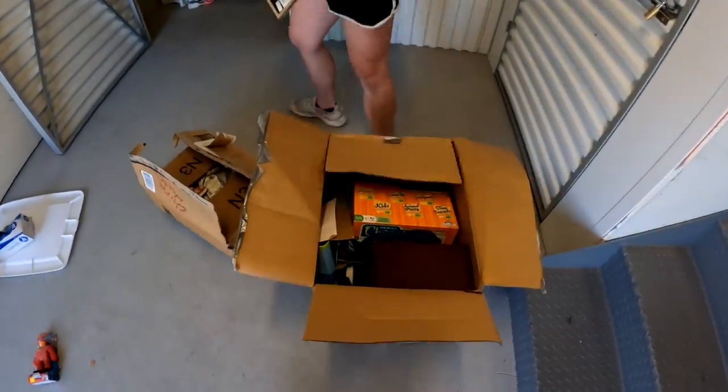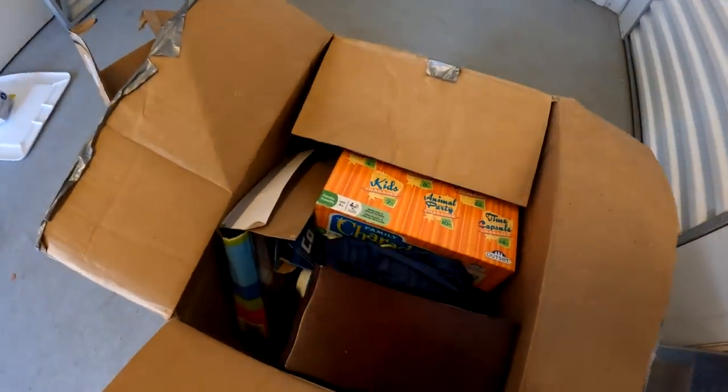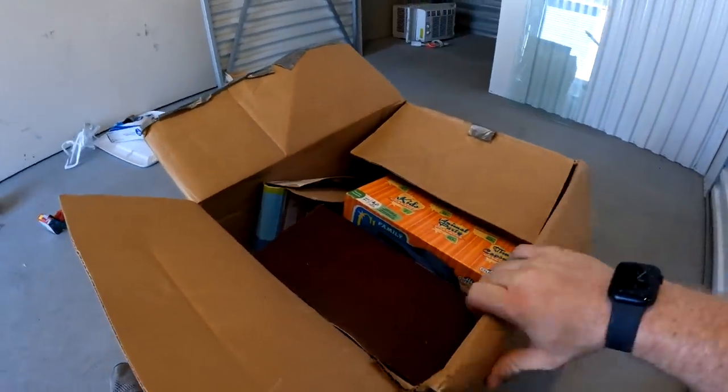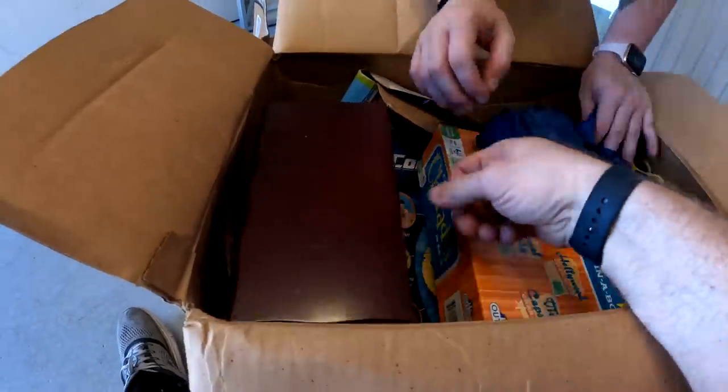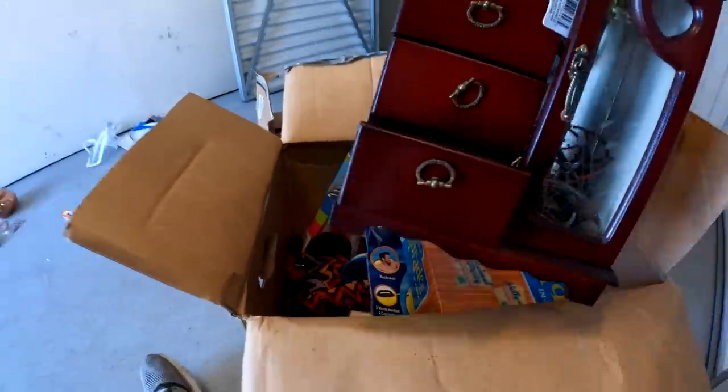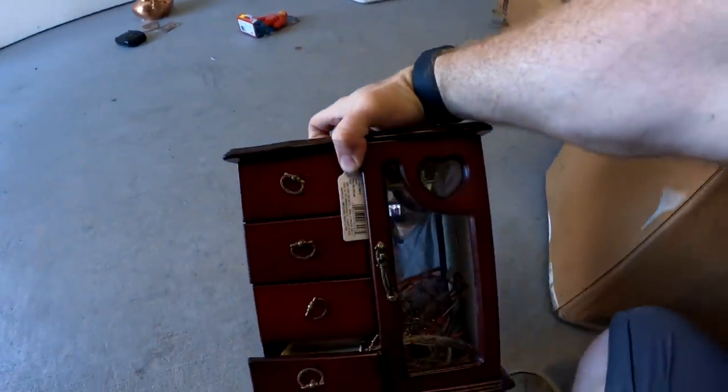So the two boxes we'll bring home. I'll open it with Grandma Ventures at the table where it's AC. But this box we'll go through real quick. We have not gone through any of this. Oh man. Is that a game over here? I love games. Is this a jewelry chest? Oh, it is. Half the time these things don't have anything in them though.